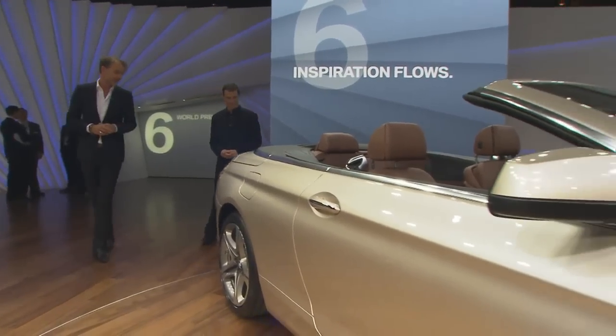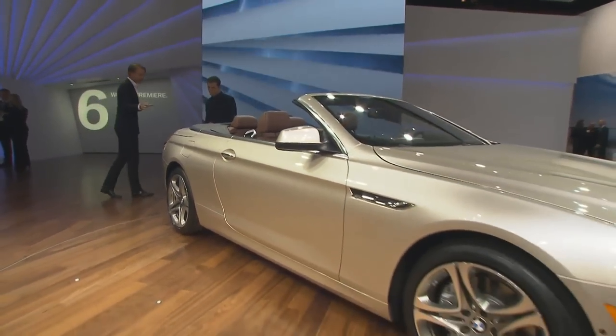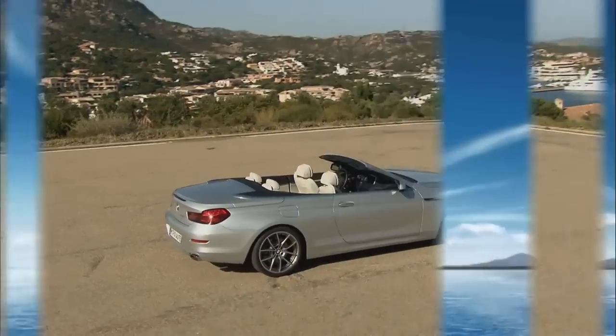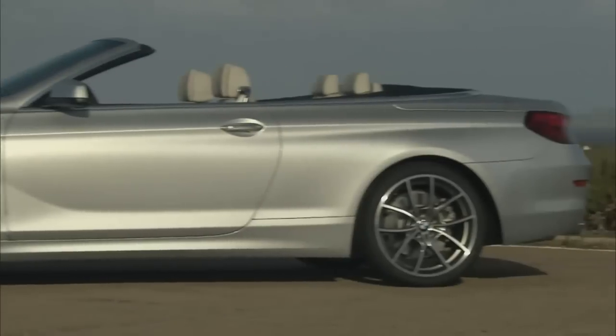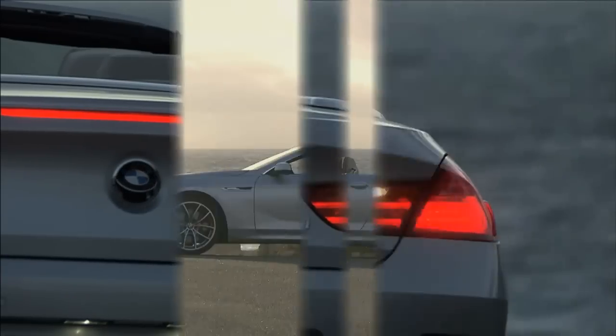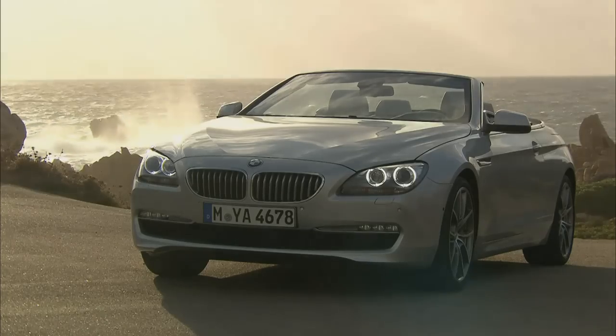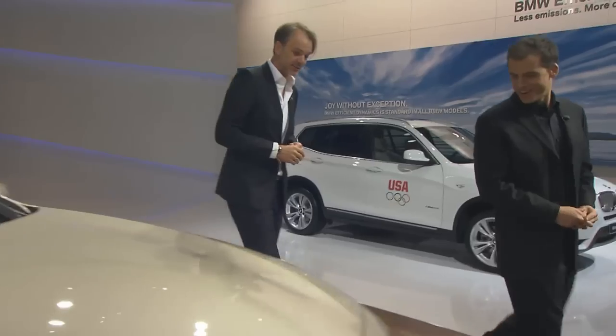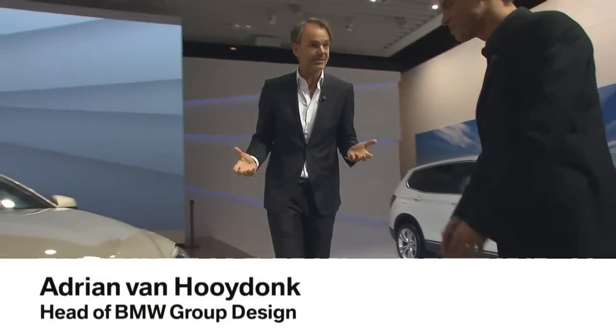The sportiness, I think, becomes very visible when you look at the rear of the car. Very strong shoulder, very strongly sculpted wheel arches. Tail lamps that are very, very flat and wide, that emphasize the width of the vehicle. We stuck with the soft top, with the fins, which we find exciting because it gives a very fast roofline.